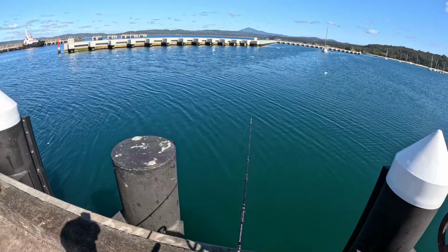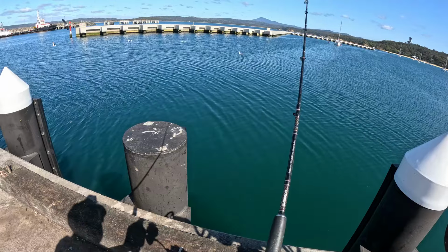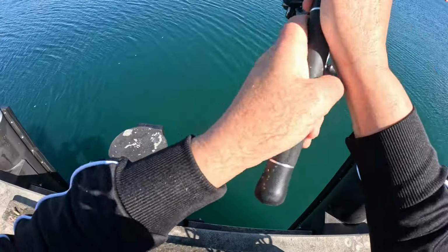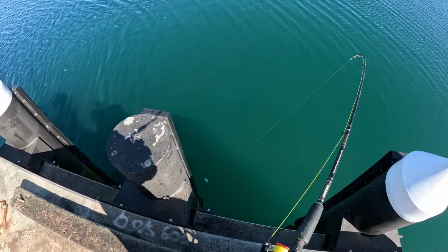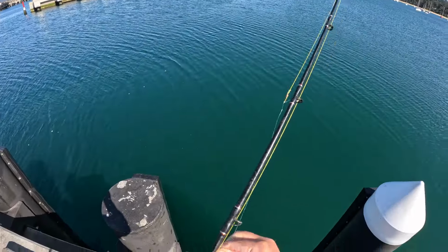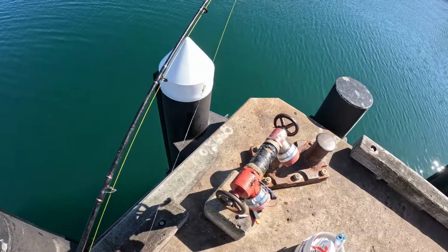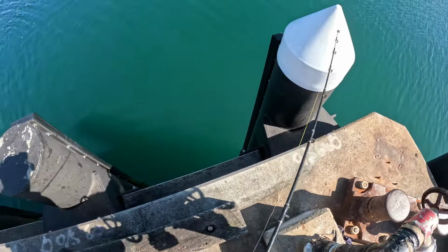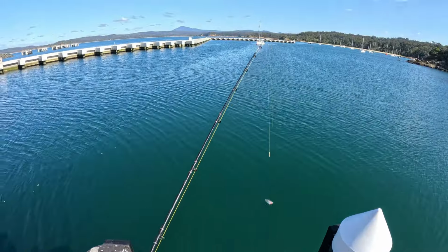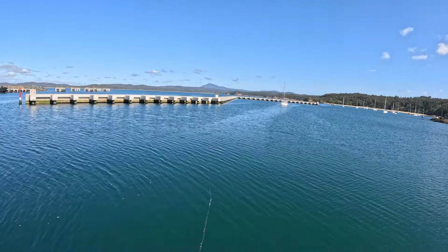Something that's probably like 100 of them. It's just enough. Well, got the bait. It's just another trevally. Made it down. I'm gonna try a big chunk again. Who knows? There's a really big salmon out there that's hungry. That would be nice.